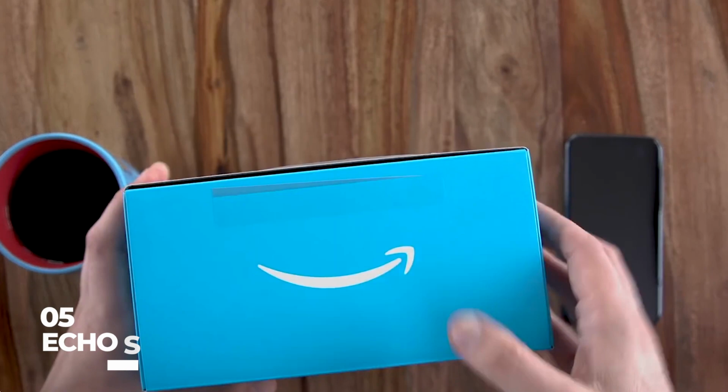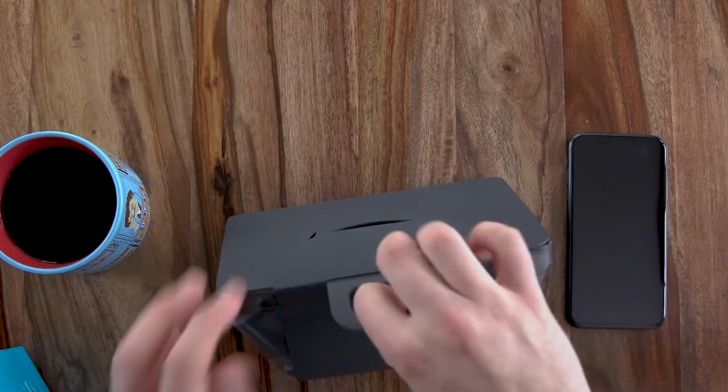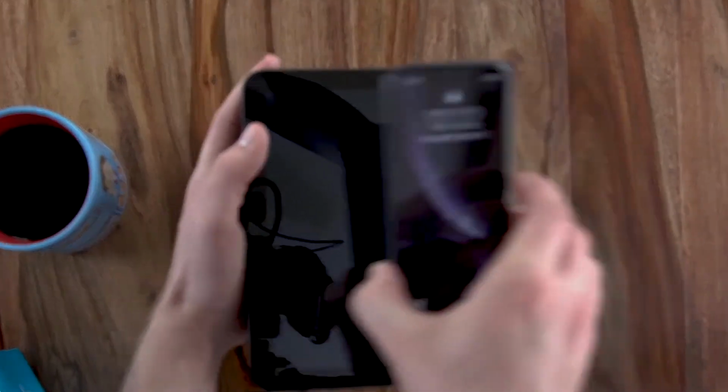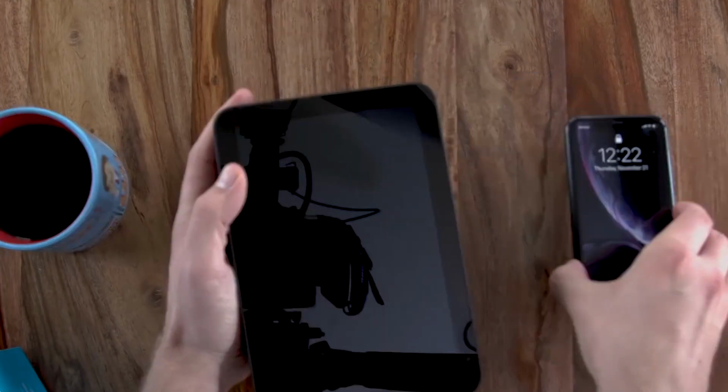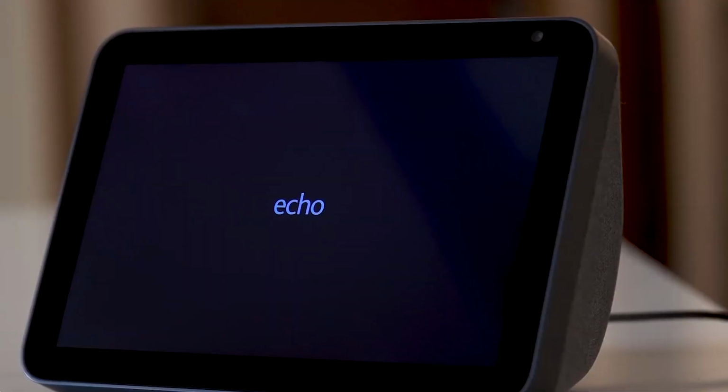Number 5. Echo Show 8. This 8-inch touchscreen from Amazon lets you do everything, like watch movies, listen to music, even obtain a recipe for delicious chocolate cookies. You can also use Alexa, Amazon's speech assistant, which has over 100,000 capabilities. The Echo Show 8 is the best smart display with Alexa.